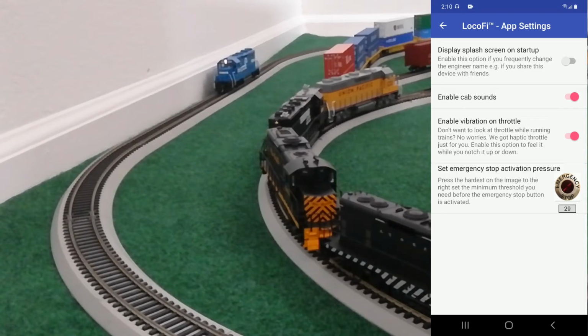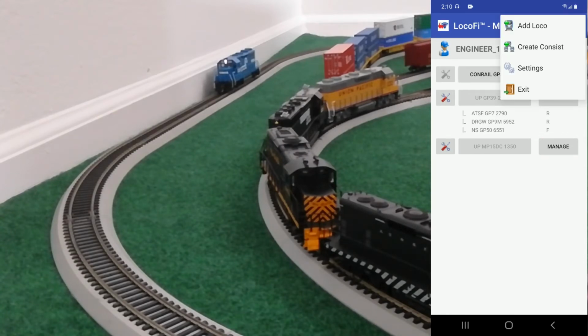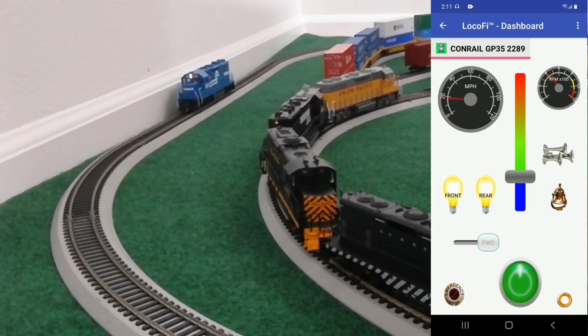If you press it harder, it sets the value to a higher value. You have to really press hard to activate it. If you press it at a very light pressure, then it would be easily activated. I'm going to reduce the value down, say 27. Go back, and this setting is available under the app settings, which is accessible from the main menu. I go back to the Loco again, and the Loco is on the move again. I just tap lightly and it's activated, and pressing it again will resume it.